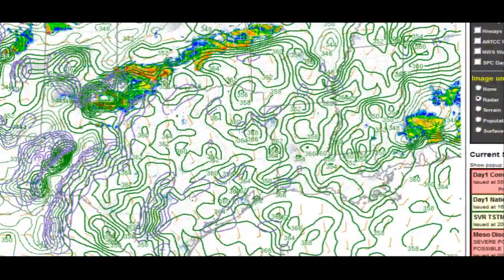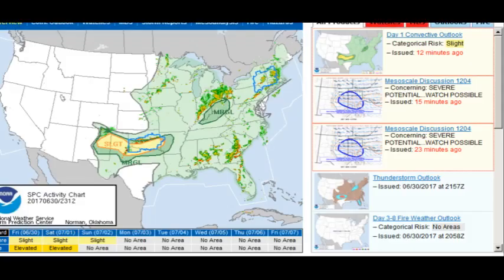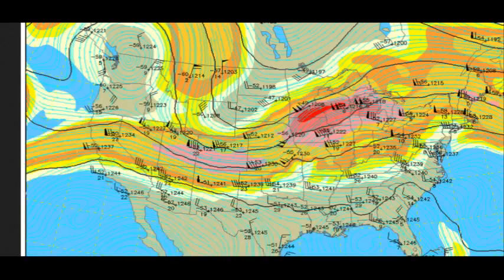Okay, let me bring up some of the other data here real quick. Again, for those of you just joining this, it's just going to be kind of a quick one. Let's see, slight risk across the Texas Panhandle and Oklahoma as that front works southward. Everything driven there by the 200 millibar flow. Well, at least up at the anvil it is.